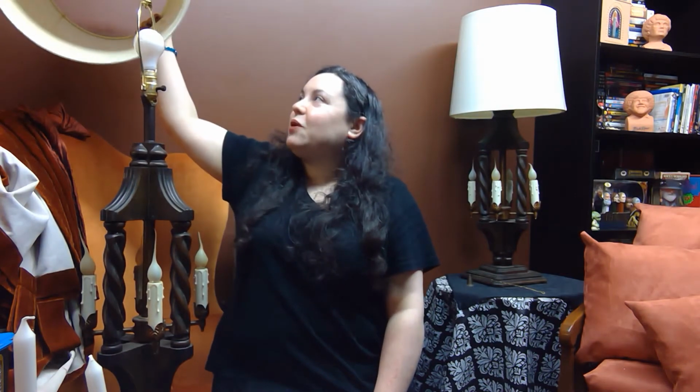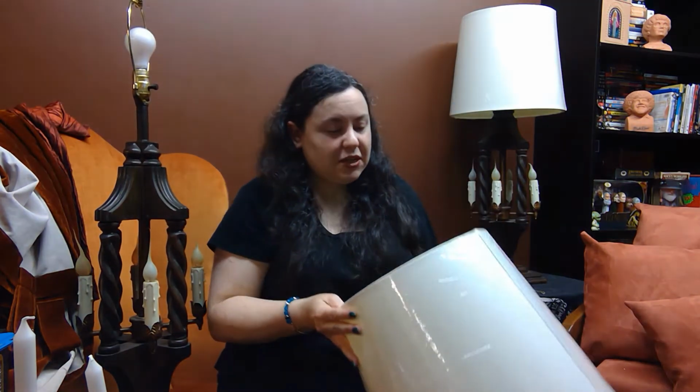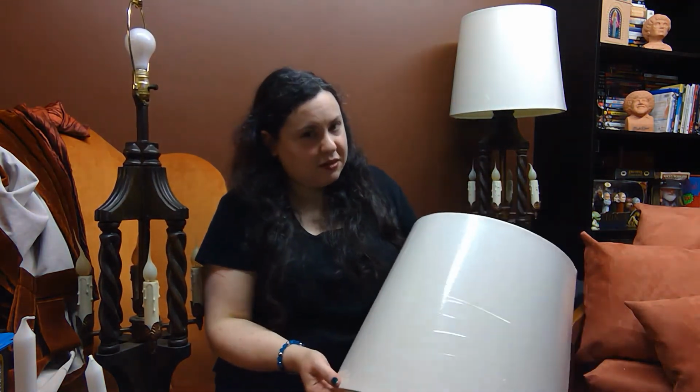I've used the lamps, but sometimes when I just want really bright light, I actually just take the shades off of the lamps. So I'm not worried about replacing the finials. And I am going to glam these shades up a little bit. Hopefully I'll be showing that to you soon.